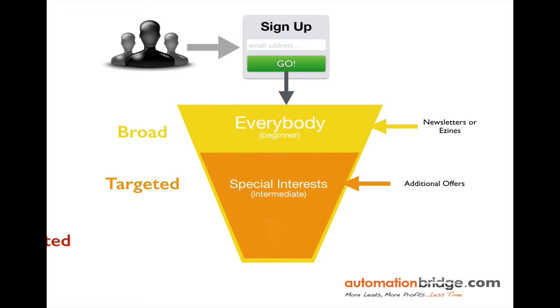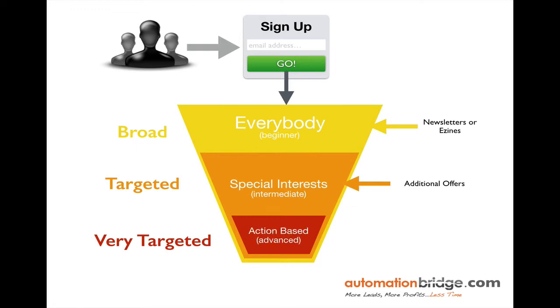because the very next level down is what I call the very targeted approach. This is where the magic happens. I love this approach. It's what I call action-based marketing or behavior-based marketing. And this is very advanced. A lot of marketers do not reach this level of target marketing. And the reason is simply because they don't understand the value of it, the importance of it. And the reality is, if you want people to pay attention to you, you better be paying attention to them.